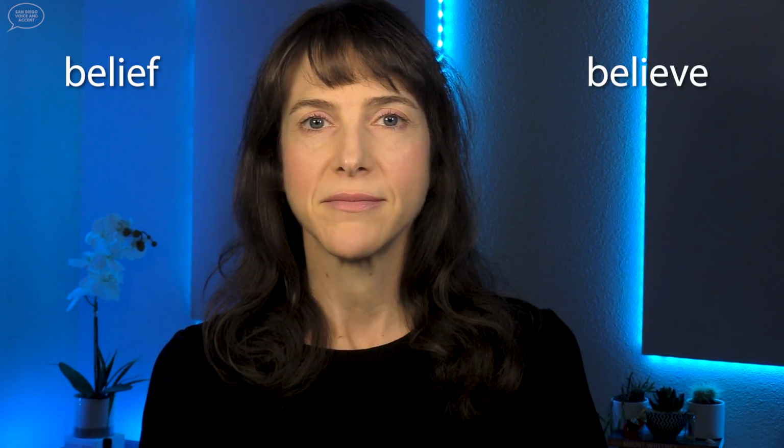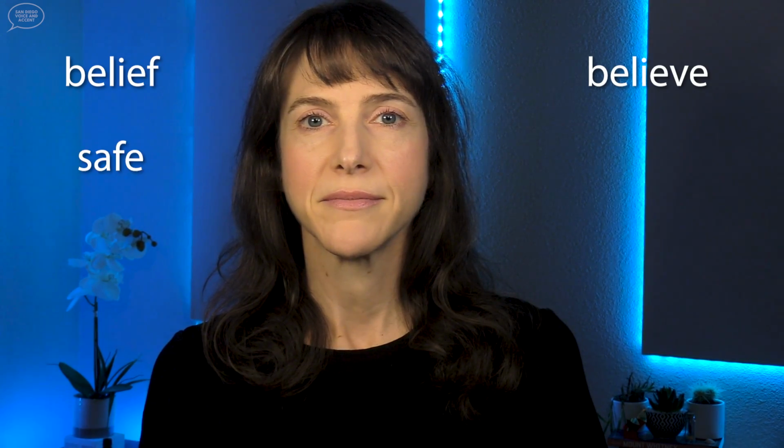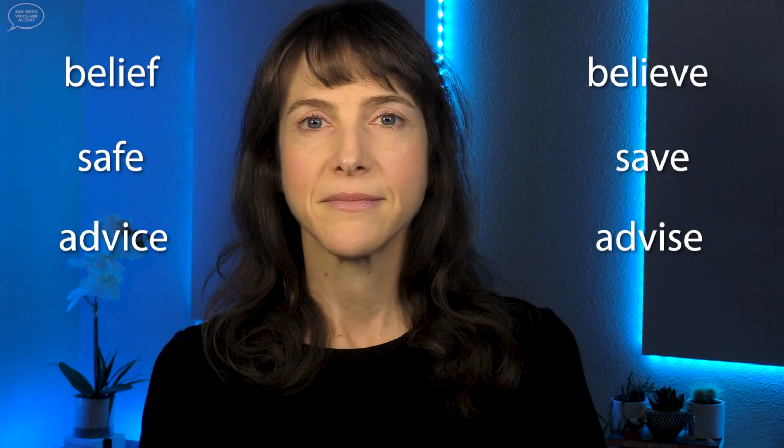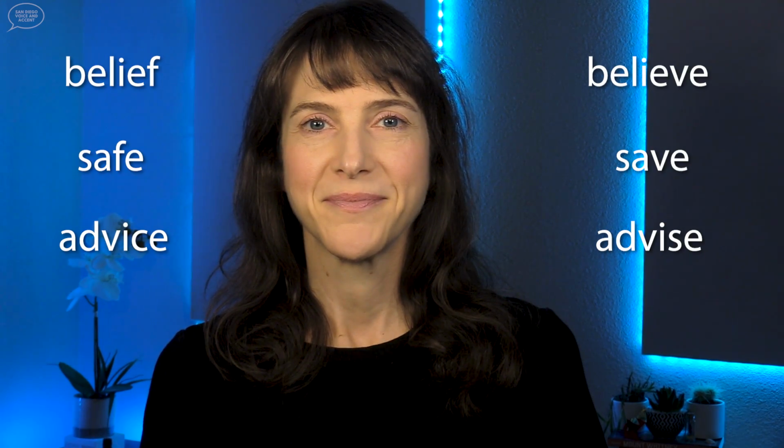Listen to these words as examples. Can you hear the slight difference in the length of the vowel? Belief, believe, safe, save, advice, advise. You should hear that the vowels that come before the voiced consonants are held out for a little bit of a longer duration than the vowels that come before the voiceless consonants.